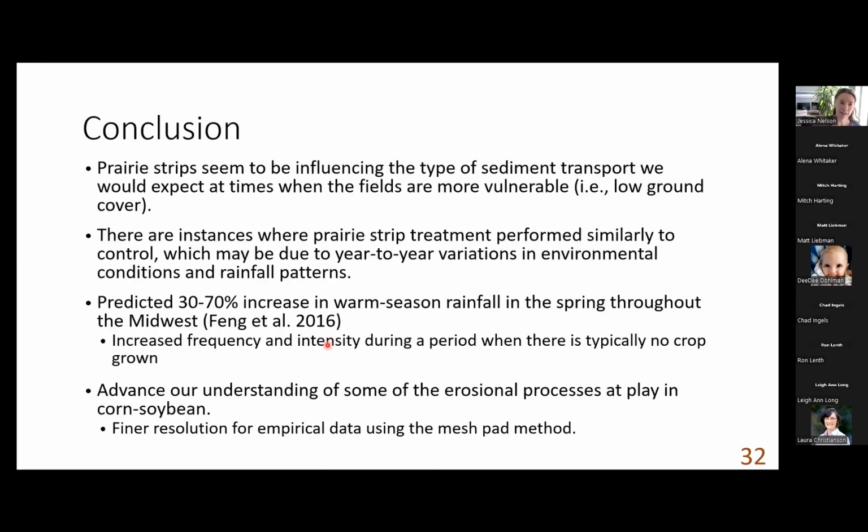And so kind of to conclude some of this, prairie strips seem to be influencing the type of sediment transport we would expect at times of the year when the fields are more vulnerable. As we grow primarily a summer crop here in the Midwest, there's not as much crop canopy cover, and the residue might be playing a role in that. There are instances where prairie strip treatments performed similarly to controls, which may be due to year variations in environmental conditions and rainfall patterns.